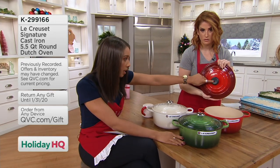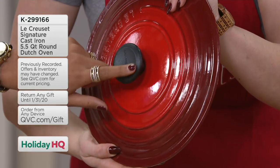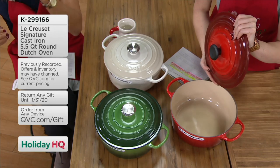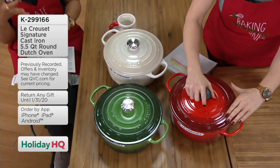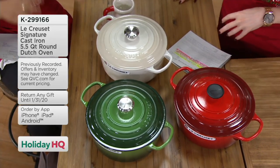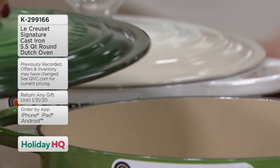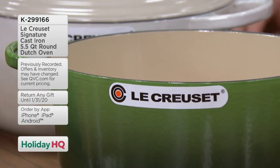So what we are calling this color is cerise. It has a black knob, and then our other two have that silver chrome look. Oh, they're so beautiful. So we can slow cook in this. We can braise. We can roast. Sear your steaks in it. Caramelize all your vegetables in there. And what's great is that it is cast iron construction, but on the outside and the inside, it's enamel, sort of like this glass-like finish.